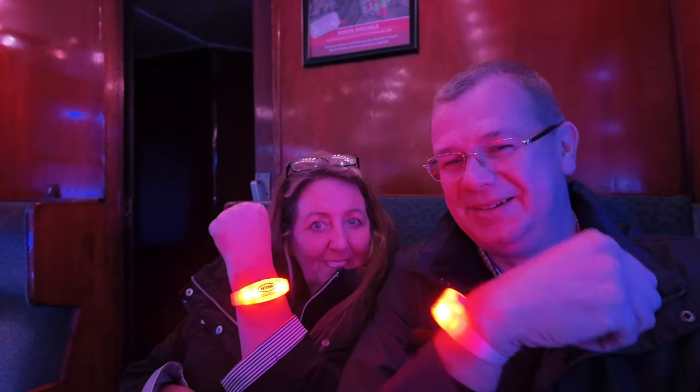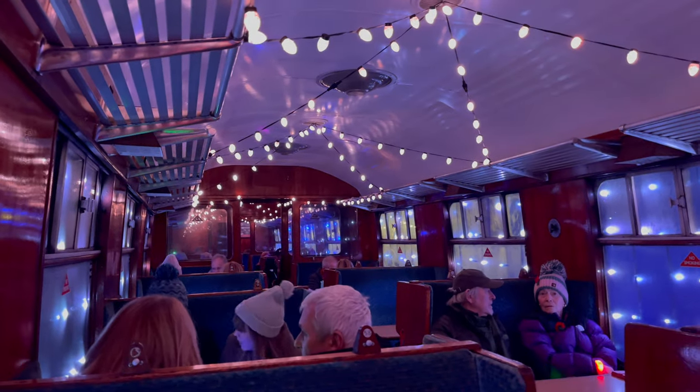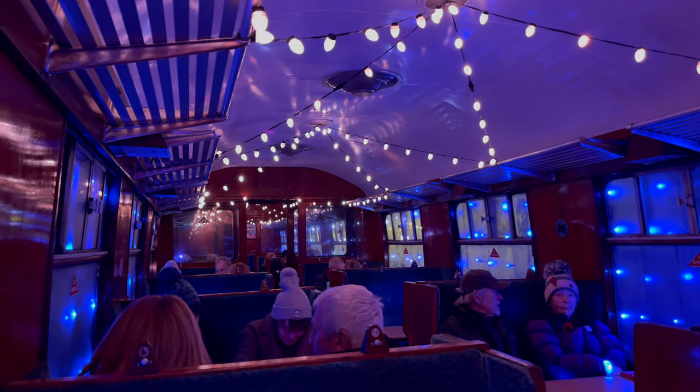We're on the train. Waiting to go. Armbands ready. Part of the display. Let's go. Here's a little bit of a view of our experience on the train.